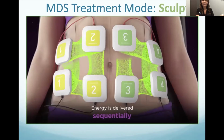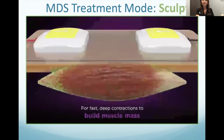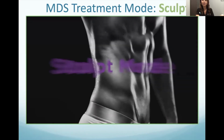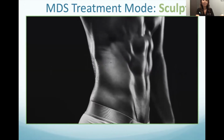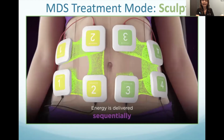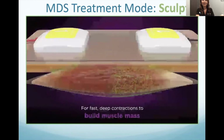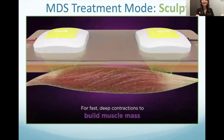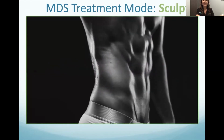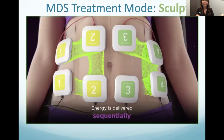Look at the energy. It's doing a different workout, okay? Deep, fast contractions to build muscle mass. So when we put you in one session, we can do tone mode and sculpt mode, or prep mode and tone mode. It's really customizable, exactly what you're looking at. And it has 100%. Honestly, I was talking to my rep and he says even the most fit athlete was only able to get up to like 60-something percent. So you can never really maximize out on your workout with this.